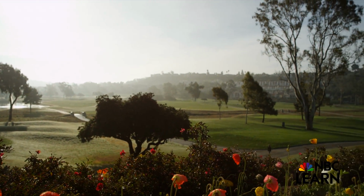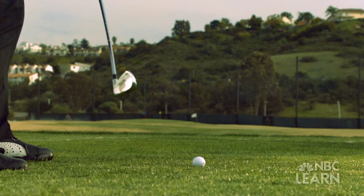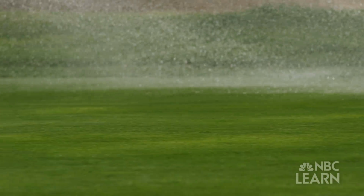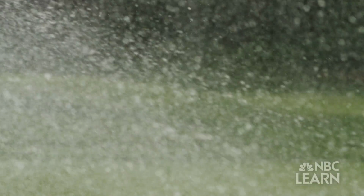With sculpted landscapes, rolling fairways, and manicured greens, the game of golf is directly linked to the environment. But creating these playing surfaces requires one of nature's most precious resources: water. Water conservation is a big issue for golf course management. We recognize it's a big issue now, as well as it's going to be a big issue for the future.